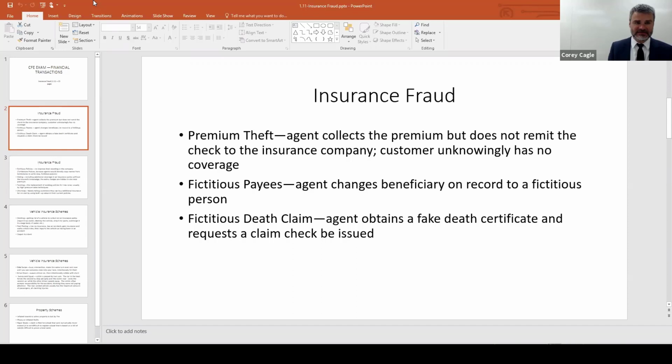Fictitious payees. So again, you've got the agent doing all these on this slide. The agent changes the beneficiary on the record to a fictitious person. Fictitious death claim. The agent obtains a fake death certificate and requests a claim check be issued. So, you know, it takes a lot to dream some of this up, but then when you see it, it's like, okay, well, kind of simple.